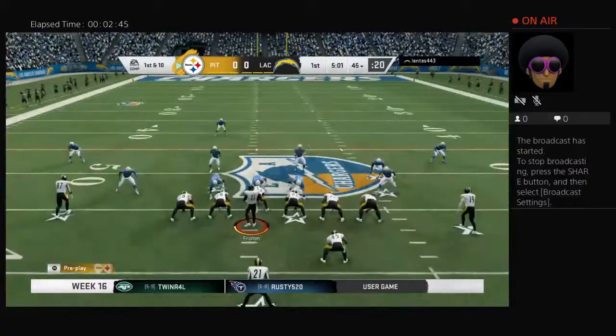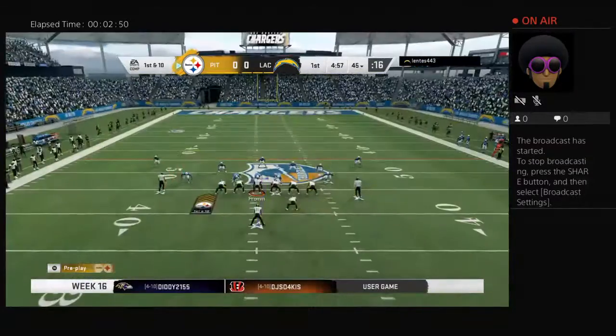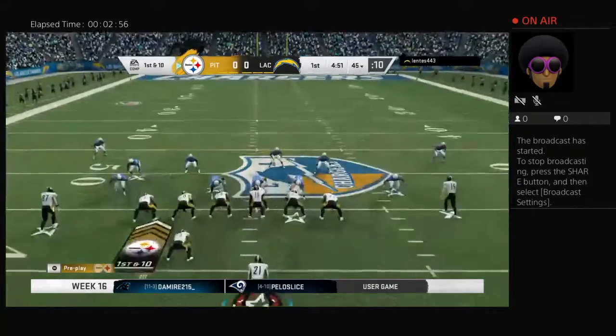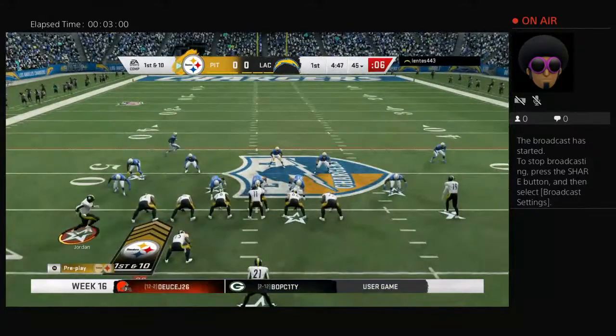Set. Hey, we got D. And it's just me and you. Cut. It's just me and you. Hatchet. Check 24. Hey.